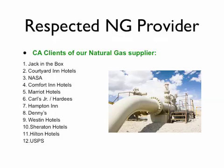Respected natural gas provider is what we use. Look at that list of clients that use this natural gas provider in the state of California. They have 22,000 clients and not a single Better Business Bureau complaint. They are the preferred natural gas provider of the California Restaurant Association.